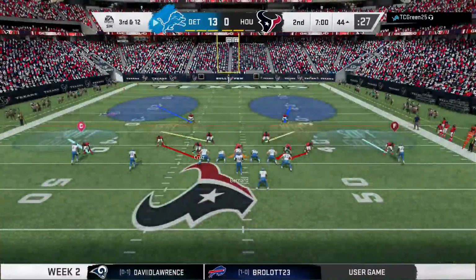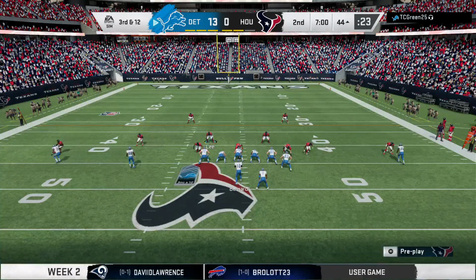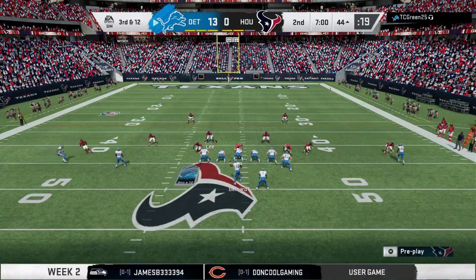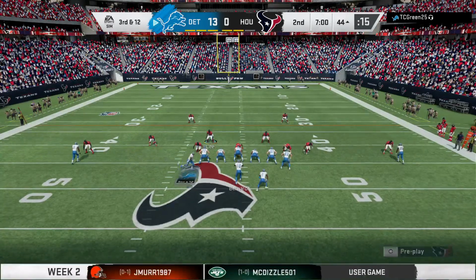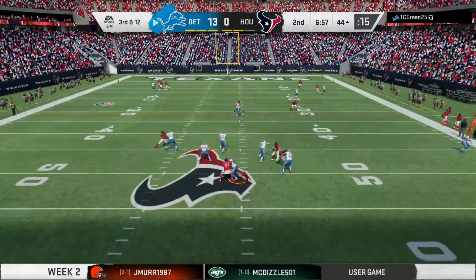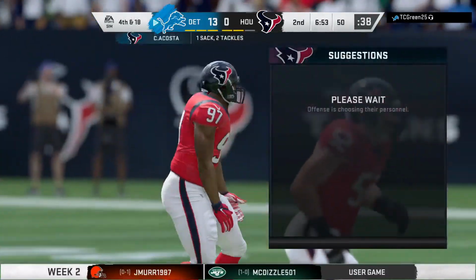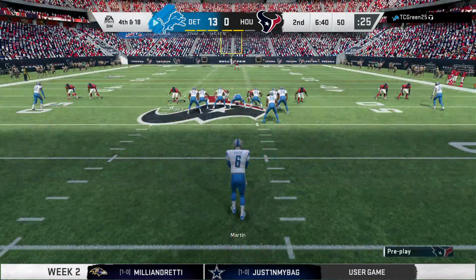The Lions on third down. They've been okay, 2 for 3 thus far. This is third down and 12. Looking to throw. Bernard. And he's going to be sacked. They sack him back right at the midfield stripe. 2 sacks last week, another one right here.